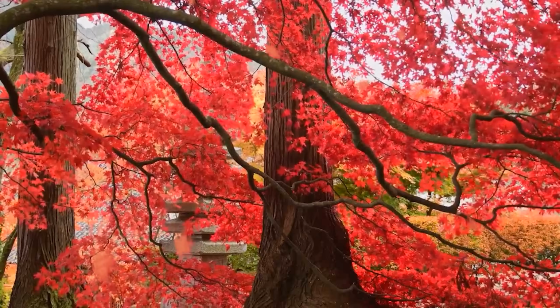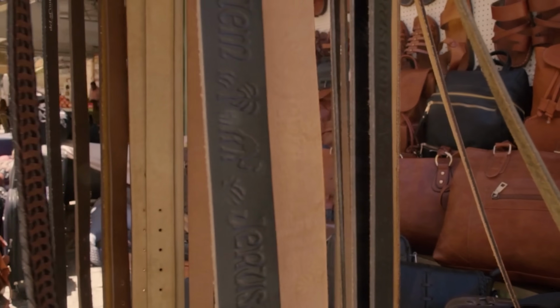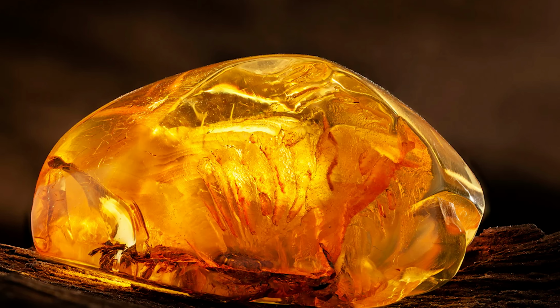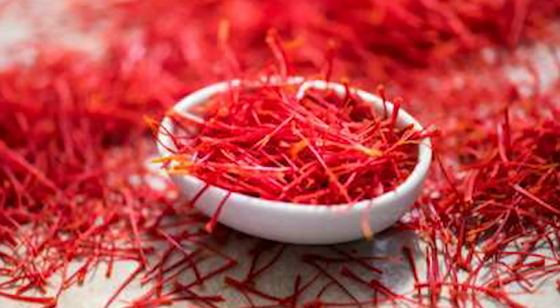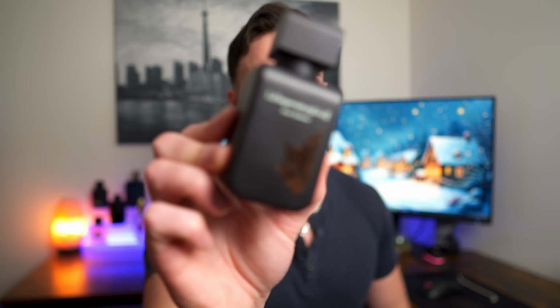So you get the brightness of fruity notes like raspberry, but this is being surrounded by suede, leather, woods, a jasmine that almost gives it this clean edge to it, and then a little bit of amber as well, some saffron, stuff like that. This is honestly the perfect fall time fragrance. The quality to this is probably, I would say, some of the best in the entire video. This smells like a niche fragrance, honestly.